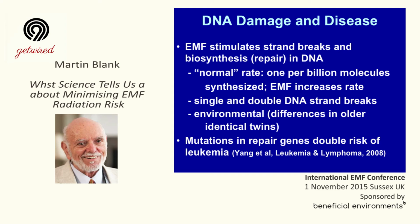And the next slide points out that this reaction can cause damage and it can cause disease. The result is that exposure stimulates the breaks and it stimulates the biosynthesis, the repair in the DNA. And normally the DNA will make proteins, and usually they're okay, but every once in a while, 1 per billion molecules synthesized will get some damage, and usually the damage is removed.